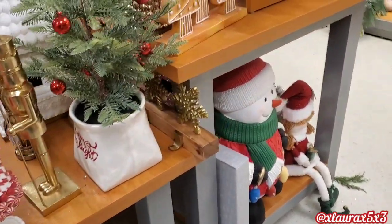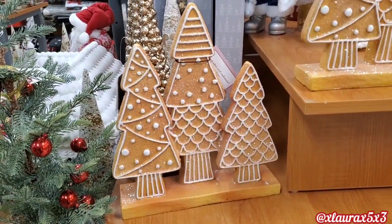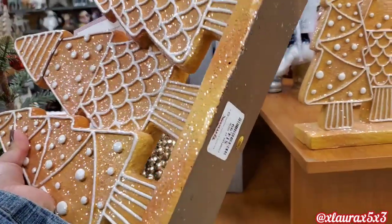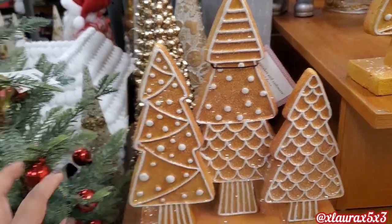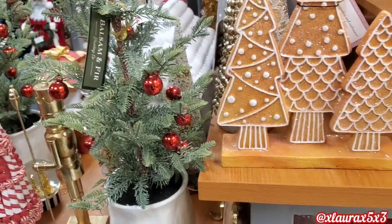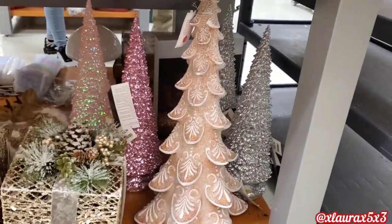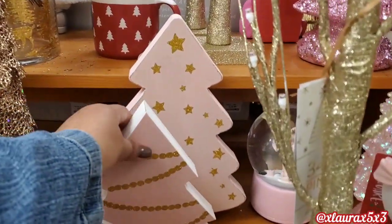Look at these gingerbread trees. These are $14.99. The color, I don't know. I wasn't too fond of it. It's literally the same color as the, you know, display area here. Kind of like an orange undertone. This is the tree I'm looking out for, but in a smaller size. I haven't been able to find it though.